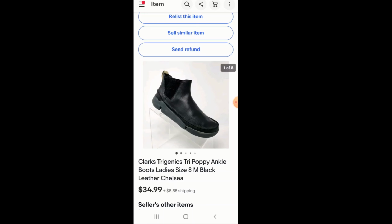So boots for me, I typically list for a little bit more than the other styles of Clark's, unless they're brand new. And these were just a unique newer style, so I did price them a little bit higher. Usually with Clark's, I price them at $22.99 and the buyer pays shipping. But yeah, so these surprised me that they sold the next day.